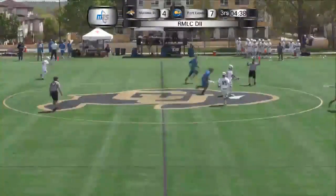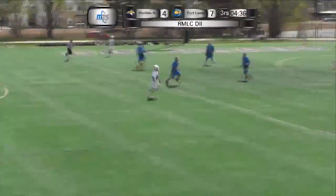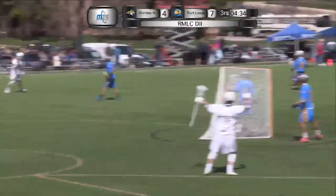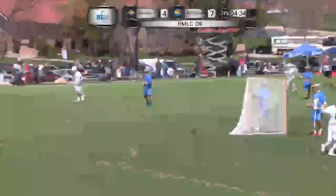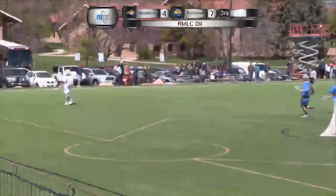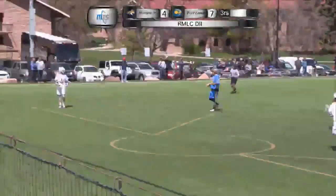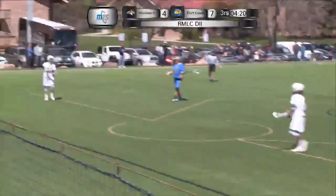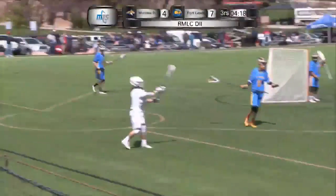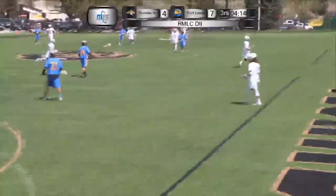In the third quarter, Fort Lewis went early on the faceoff. Hunter's going to carry the ball into the offensive zone and get the touch for the Bobcats. He feeds it to Brown on the near side. He'll walk it down to goal line extended. Ball worked far side. Bartu, who's got 1 today.